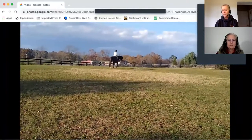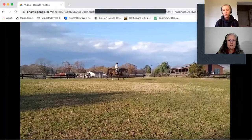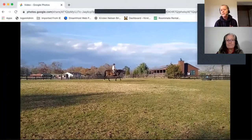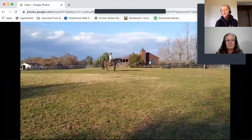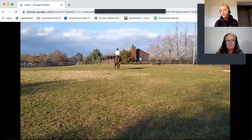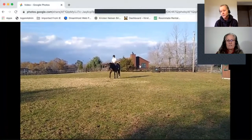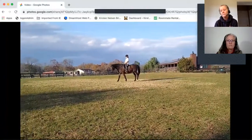So if I'm on a horse and they're in long and low, but I feel them constantly sort of altering the direction, you could try steering, because either steering is going to help the stability and help her stay in long and low more consistently, or it's going to put her back in extension.